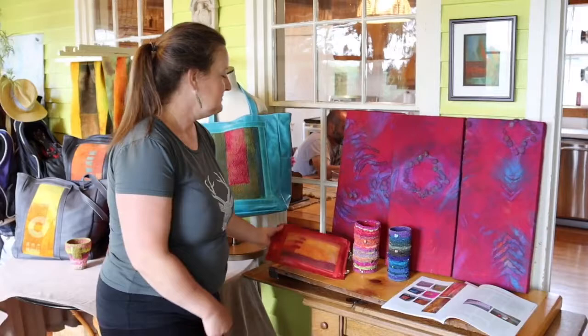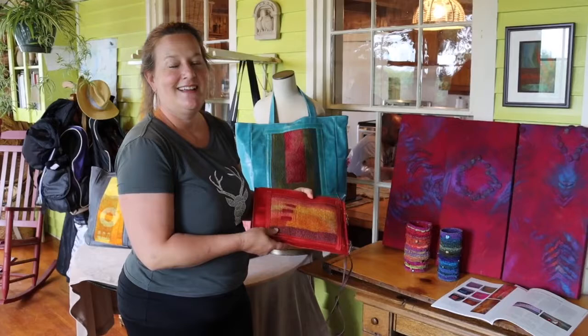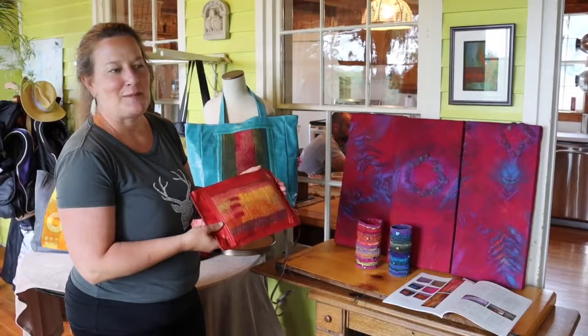I really like to make felt works that are accessible to everyone, and I really like to make tiny little bags that can be affordable for anyone to wear a piece, and that it doesn't need to be winter in order to enjoy wool.